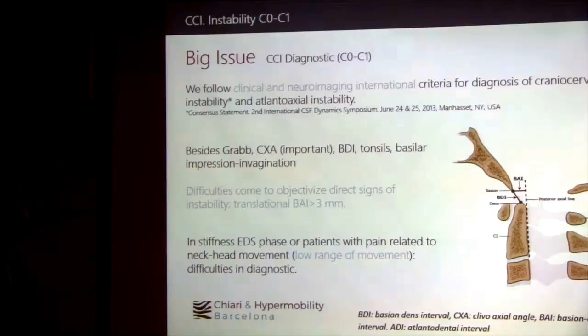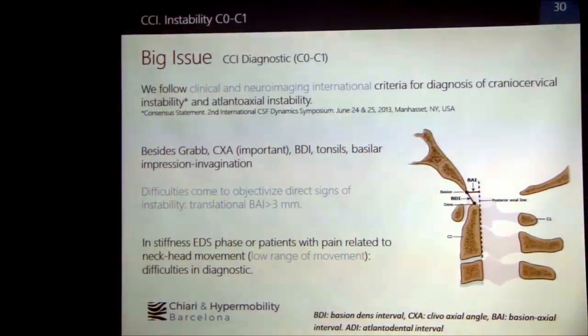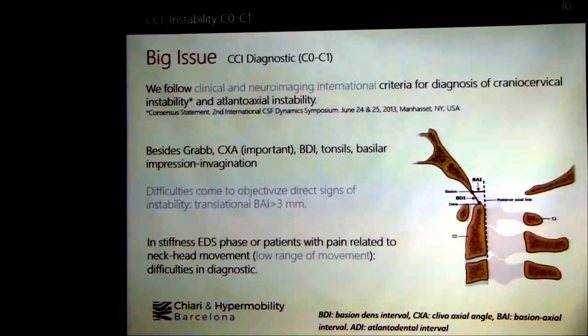About C0, C1, this is the big issue: how to diagnose if C0, C1 is affected. Why? Because approximately 25% of flexion and extension is located here. So if we diagnose that there is an instability here, we'll tell the patient that 25% of this movement will be lost. And this is something disabling, so this is something we have to consider.